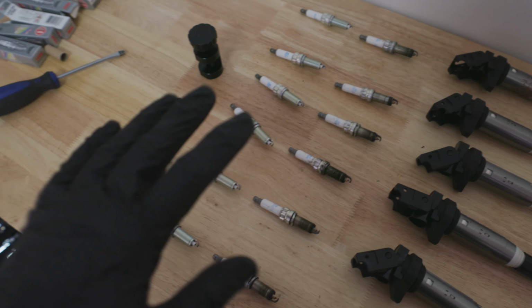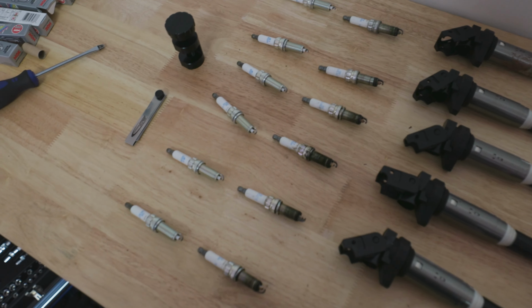For those of you at home, my DIY tip is to only slightly turn that gapping tool as it changes quite quickly. But don't fear if you do over gap it, it's just modifying, going up and down, it's pretty easy. So now that we've gapped all these, we're just gonna reinstall them back into the car. So now all we need to do is repeat the process in reverse with the addition of a torque wrench.